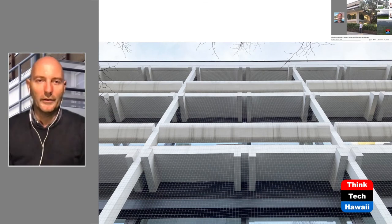So here we are. Here are the bones, the beams, beam bones sticking out, and there's planters. They don't have green in there for whatever reason. And they also want to keep the birds out.